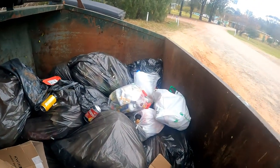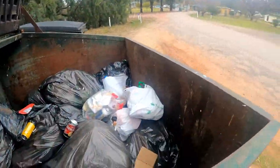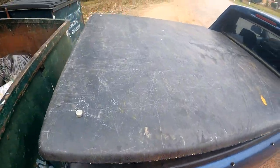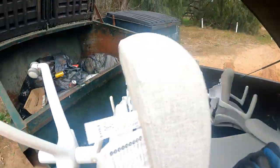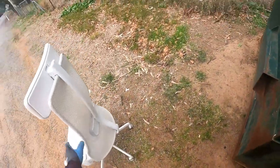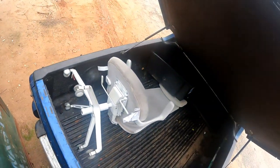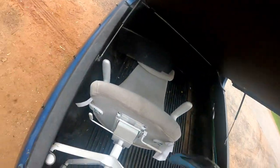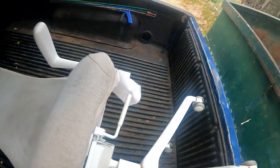A lot of cans, all that sort of stuff. Anyway, get in there, I suppose. We'll grab our chairs out. Pull our good looking chairs out. Put them aside. Oh, shoot, they've got some weight in these. That one, that side. They're a funny shape, really. Real funny shape. Might put them on the hard top when we're finished. Not put them in with the recycles.